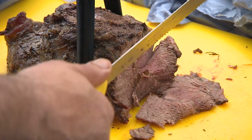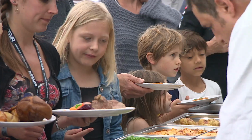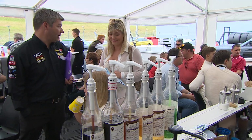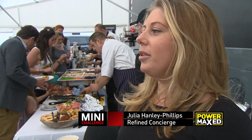So with Mini Challenge, I was helping with Team Aim Higher and Pete Diamond last year with the PowerMax Mini Challenge. I was approached by Anthony Williams, the race director, and because I think he saw how we would organise our team, and we also do other events as well. So he approached me and we had conversations about how we could make it work. It's all new for 2015, so it's all great fun.